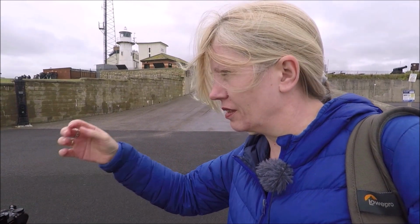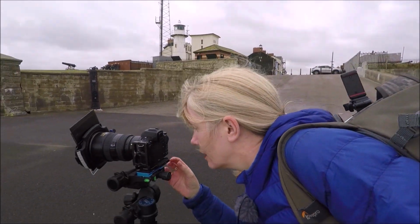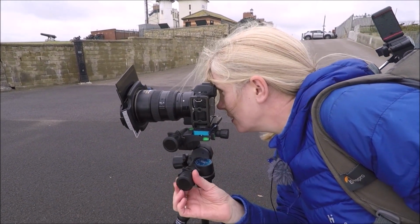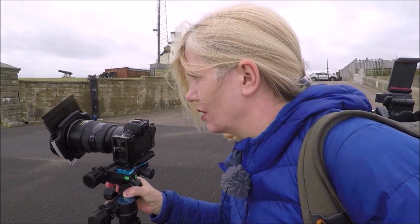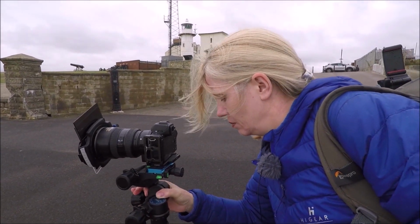Maybe it's because the tide is too far out. And I've got lots of detritus down here. I say detritus, it's rocks. That might be a little bit better. Let's just zoom out a bit. And I'm trying to cut out the rocks. But there's a lovely curve in this railing.